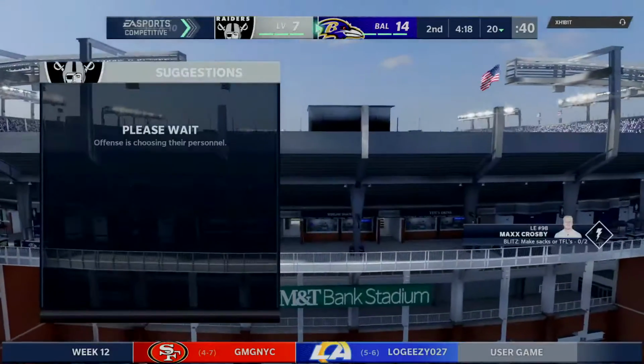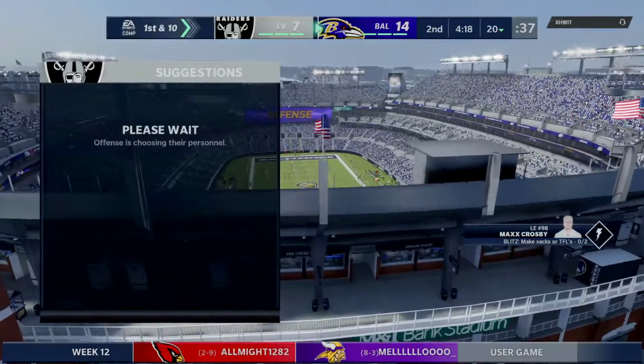And this one hits at the 1, continues on into the end zone for a touchback. 20-yard line.